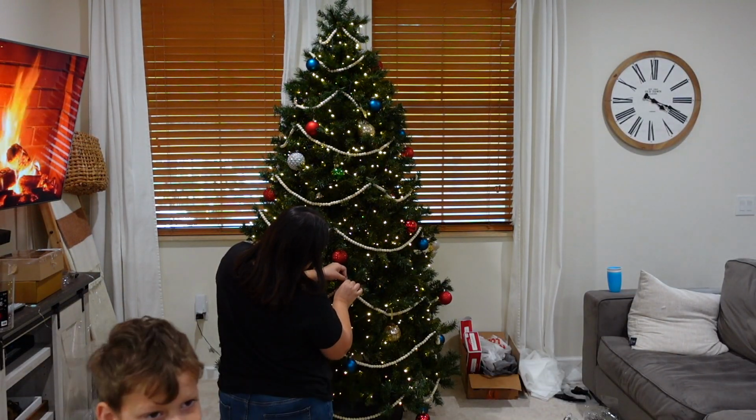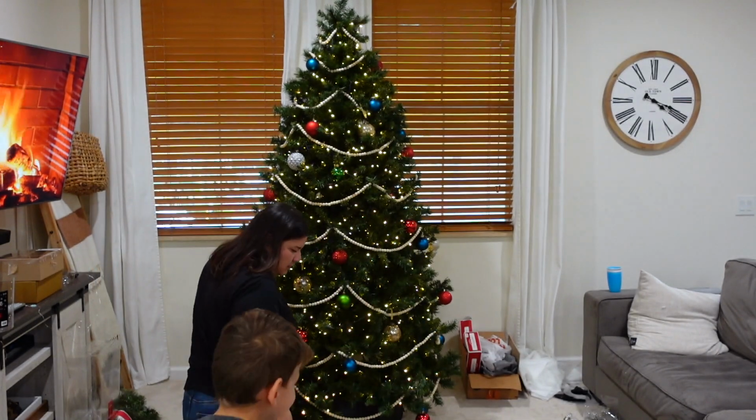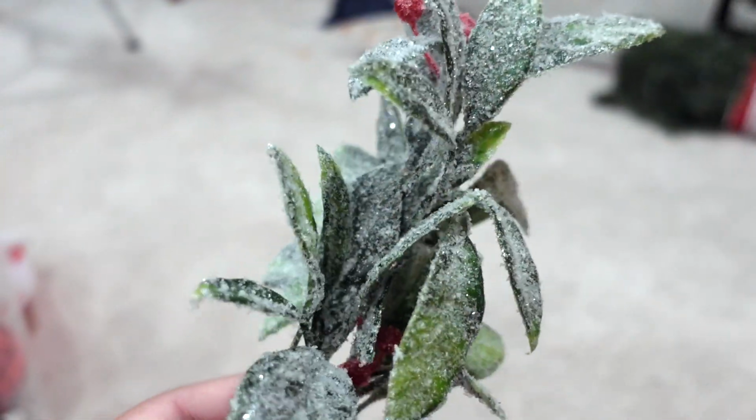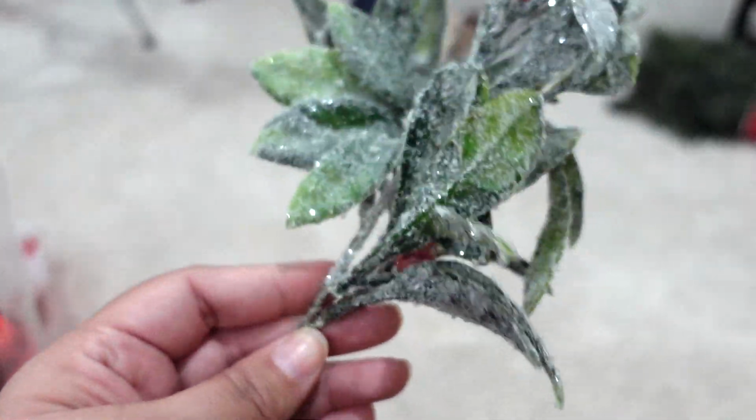Okay, let's get that camera. No! Aren't they so cute? And also don't mind Caleb's haircut. That was Noah's little haircut job, so I had to try and fix it, and that's as good as it got.